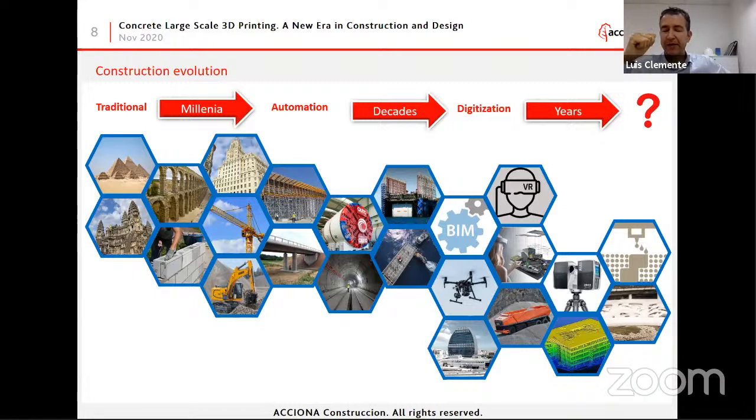drones, autonomous vehicles, VR, AR, 3D scanning, 3D printing, all these technologies just coming together at the same time, and they are speeding up, pushing the evolution in the construction sector, even when construction is one of the less digitized sectors of the industries. So it has happened in a few years. So what's going to be in the next years? It's hard to tell, but we have to be prepared, and we have to work on all these new technologies just to keep pushing and keep improving.